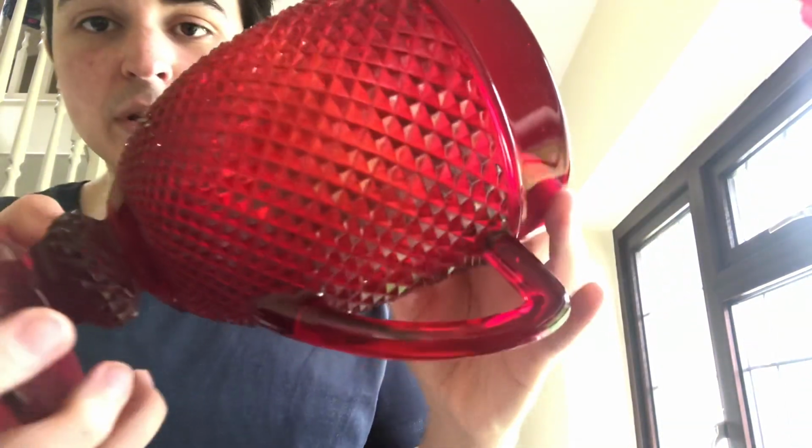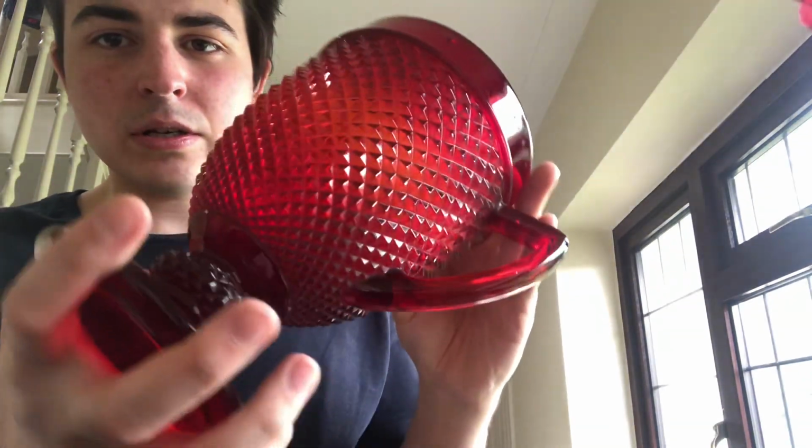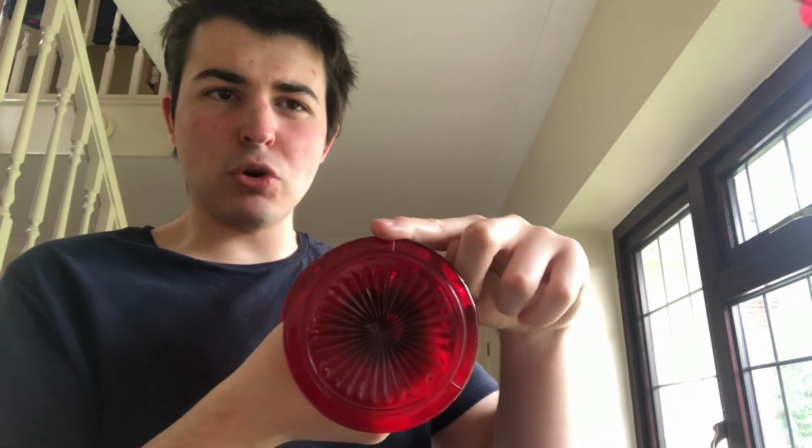It's absolutely stunning. It's got a diamond cut, and it's just really good. It's heavy as well, so it's really good quality. And it's also marked P, and I believe that's because it was made in Portugal. I think that's what we worked out as well.